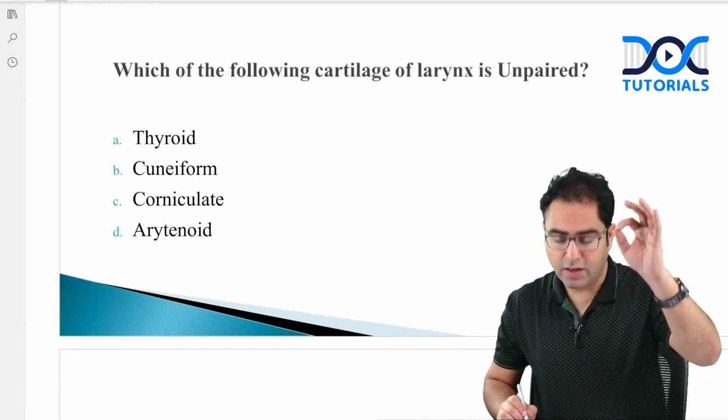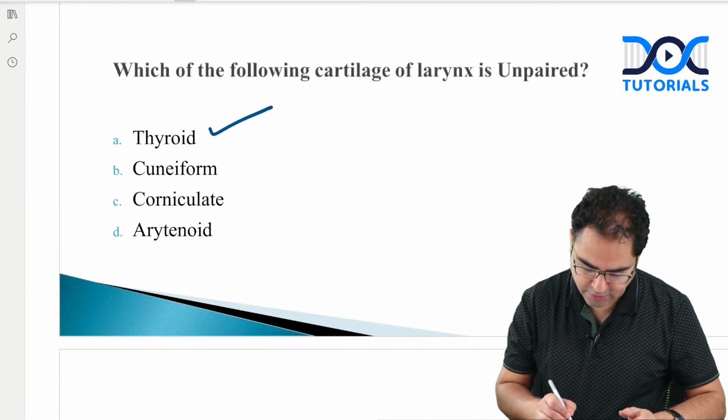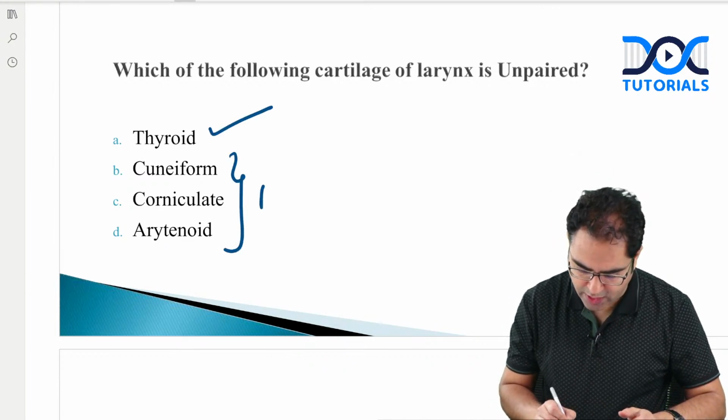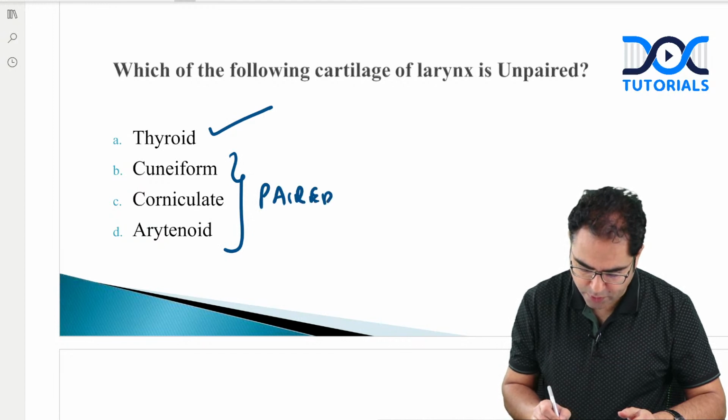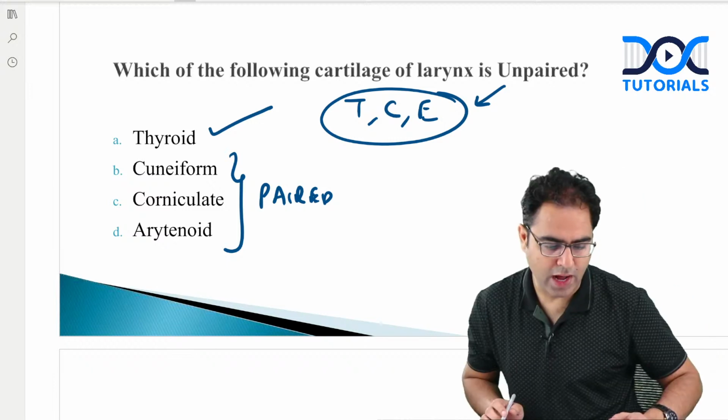Next, which of the following is an unpaired cartilage? Very simple question, beta. Thyroid is unpaired, yes, but corniculate, cuneiform, and arytenoid are paired cartilages. I hope you remember epiglottis is also an unpaired cartilage. Unpaired cartilages. Very good.